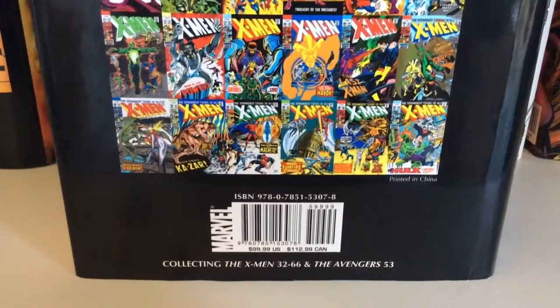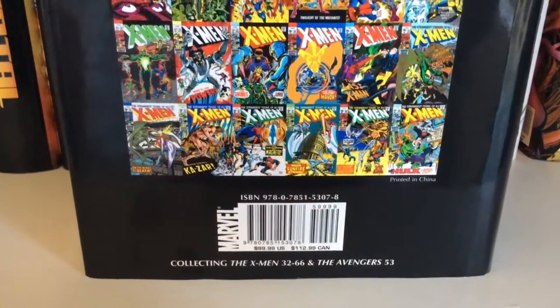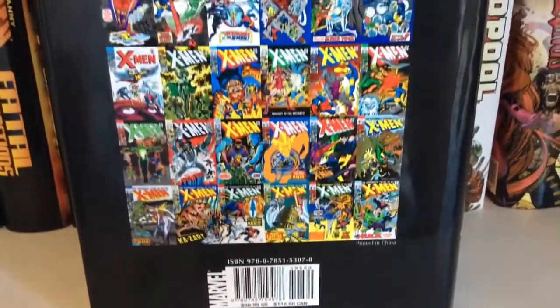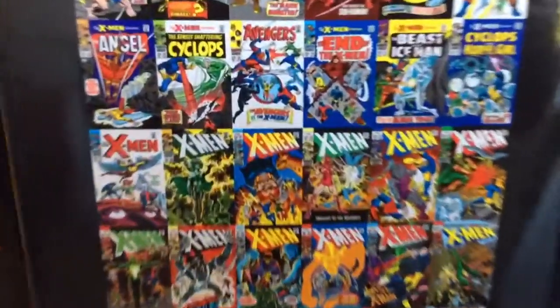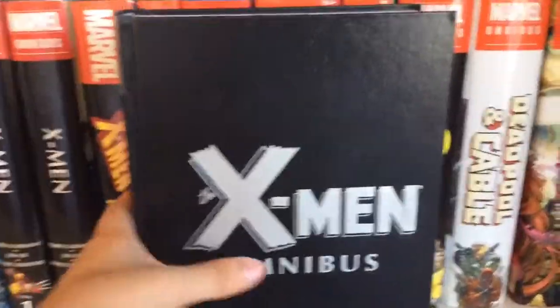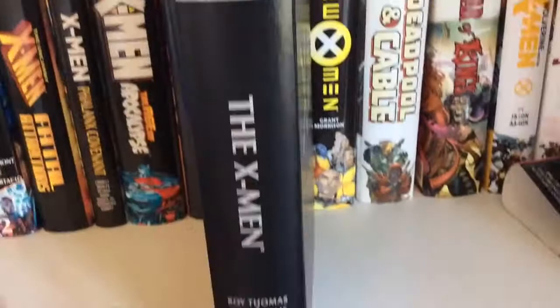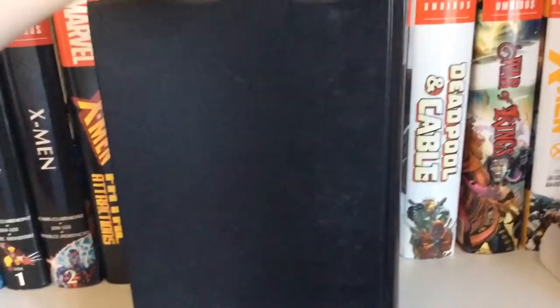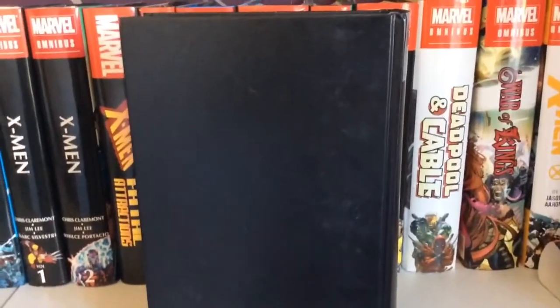And this collects the X-Men 32 to 66 and the Avengers 54, which I think is a crossover. We've got to zoom in on that. And the dust cover is quite straightforward. X-Men Omnibus, the side, Volume 2, there we go, and the back. Nothing to write home about. So let's move on to the next omnibus.